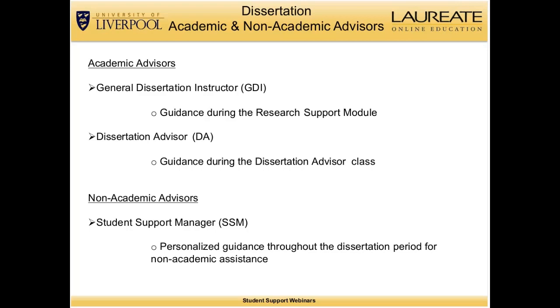Secondly, you have a dissertation advisor, as we've just been looking into, and they will be giving you one-on-one guidance in your dissertation advisor classroom. On the non-academic side of things, of course, you have your student support manager there to help you, and obviously they can provide personalised guidance for everything non-academic, whether that's communication, whether that's understanding the deadlines for the class, for example.